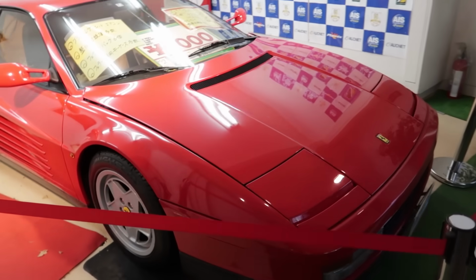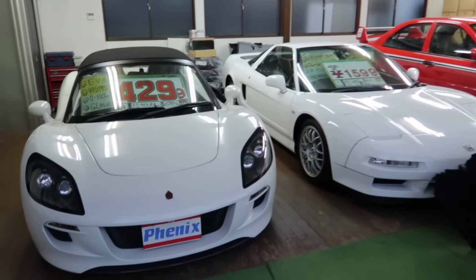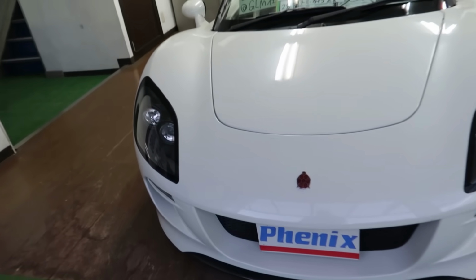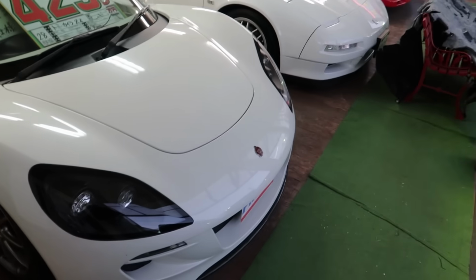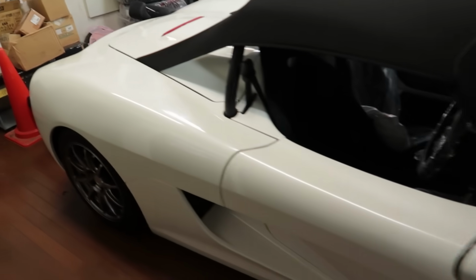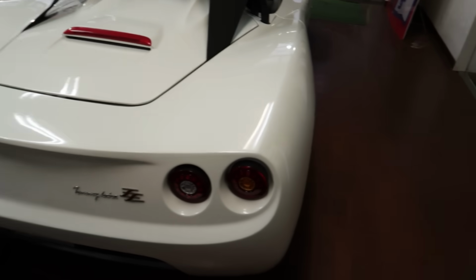Very nice. So cool. All right, what do they got up in here? Yo! What? And if you guys know anything, you know what that badge means? Tommy Kiera. Kiera? I don't know how to pronounce it correctly. This thing is cool. They want 42 grand for it though. Jeez. So sick.